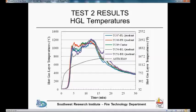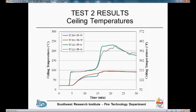So the temperatures here look very similar to the first test. Again, we reached a peak temperature of about 1200 degrees C, 2200 F. And so the comparison with ASTM E119 is very similar. Again, looking at the ceiling temperatures, it's somewhat similar, although the temperature between the CL2 in this case and the base layer of gypsum did not increase very rapidly, not as quickly as in the previous test. And also the peak temperature was somewhat lower. In the previous test we reached 250, here it was probably around 230 degrees C or so.